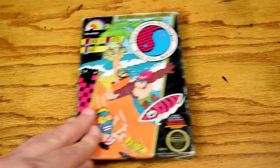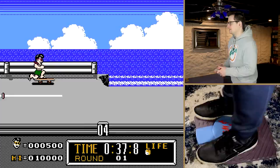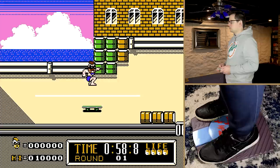Since we're using an LJN controller, let's finish our test with a classic LJN game, TNC Surf Designs. This game has two modes, skateboarding and surfing. In skateboarding, the goal is to dodge obstacles and race to the finish. You need to speed up to finish the level, but that means dodging and jumping require quick movement. And as you can imagine, this did not work well with the Roll Rocker.